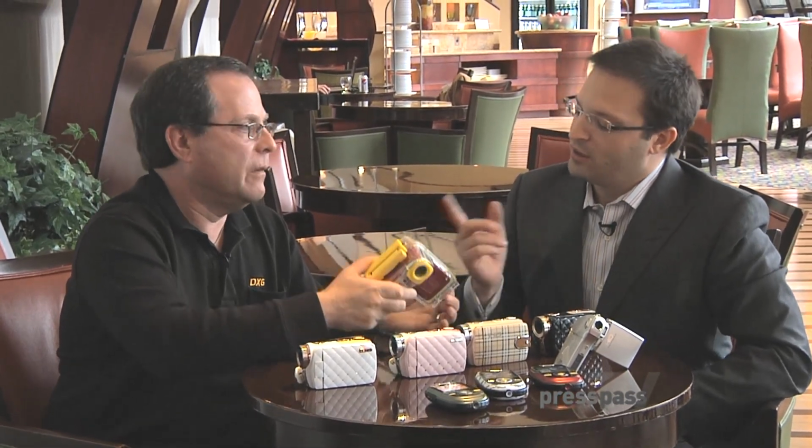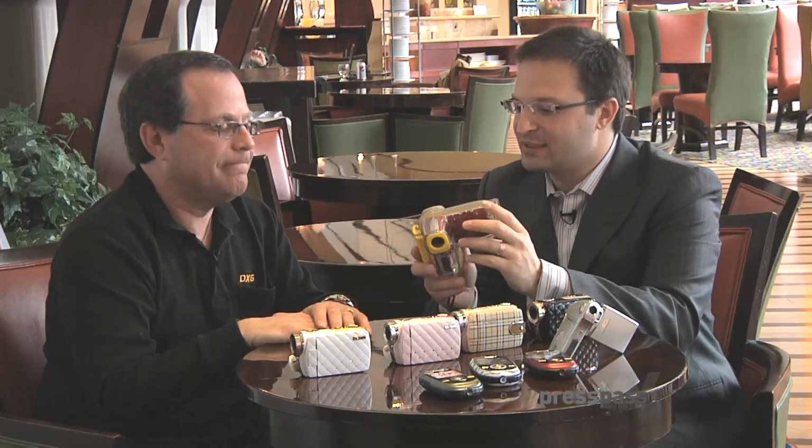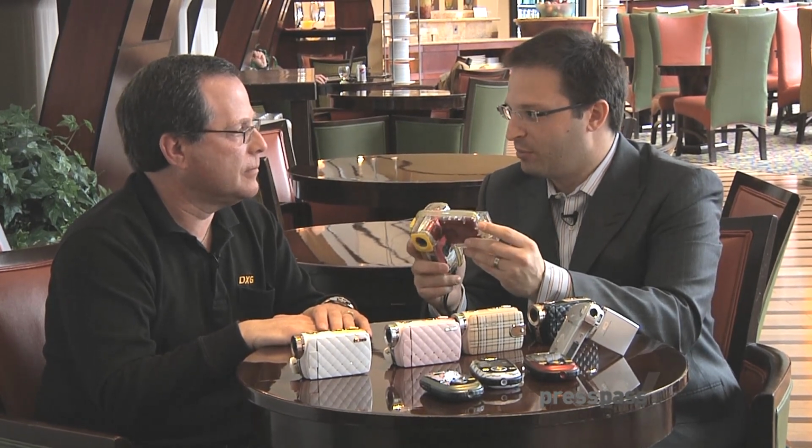Well, one of the other neat features of the case is the fact that it floats. So if you're underwater and you happen to let loose, it floats to the top. Now that's something I was thinking of before. It's a great feature. That's amazing. I think that the great part about this is that it goes to 15 feet.